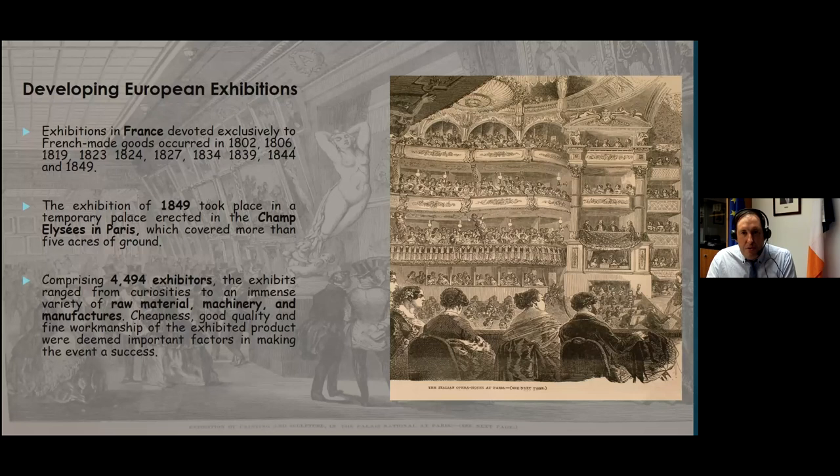But I've done a lot of work on the exhibition movement in Cork, given talks and research over the years. I just find it fascinating. But basically, these international exhibitions, selling your wares and promoting raw materials and machinery and manufacturers, very much took off in France in the first half of the 1800s. There was this huge exhibition in the Champs-Élysées in Paris, and it covered more than 5 acres of ground and had 4,500 exhibitors.